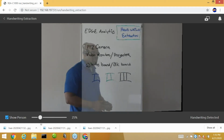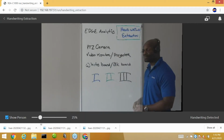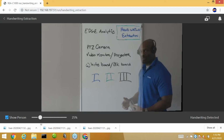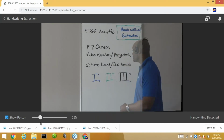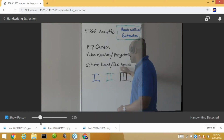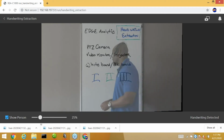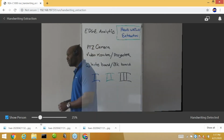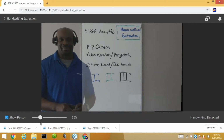So let's do a little bit of a recap. What is this? The Edge Analytics appliance. We're using a handwriting extraction application. What's required? A PTZ camera with an HDMI output, a video monitor or projector, and a whiteboard or a blackboard. And don't forget your markers, great cheap and expensive markers that you can pick up. With that, I'm going to open it up and send it back to John Garmendi for any of your questions that I can answer. Thank you very much.